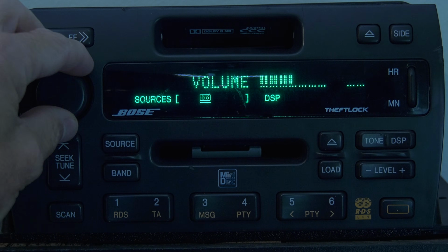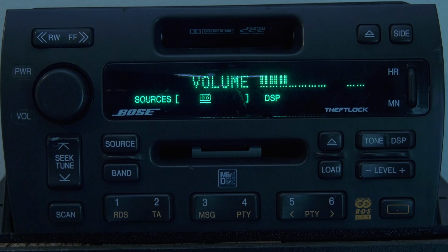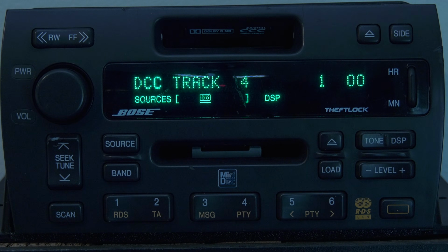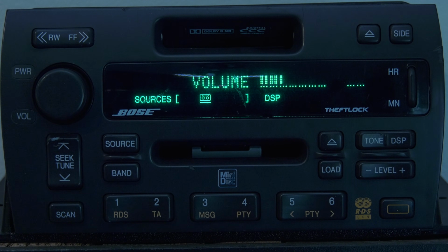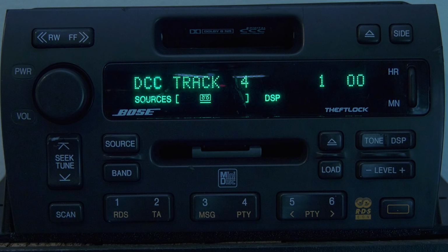None of the audio control functions, like I said, work because for that we would need the Bose amplifier, including tone sections. This now just has a line out that we've hooked up to one of the amplifiers here inside of this unit, so that's why we are able to hear audio.